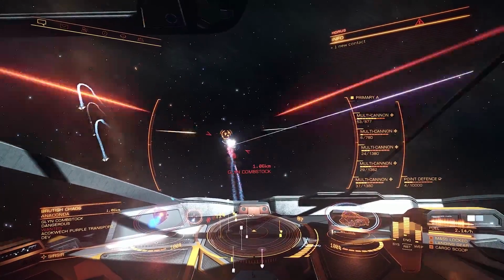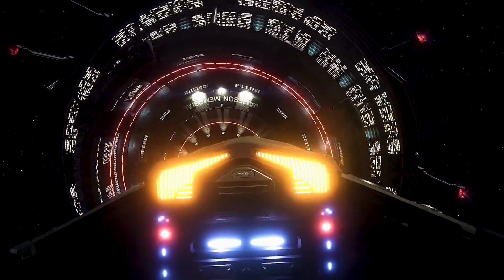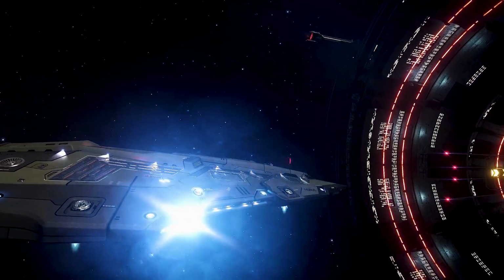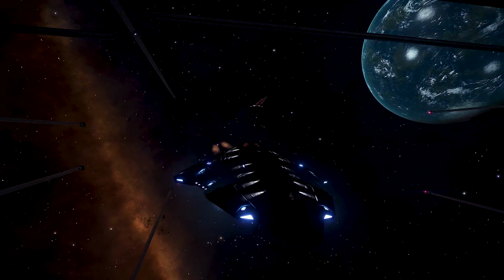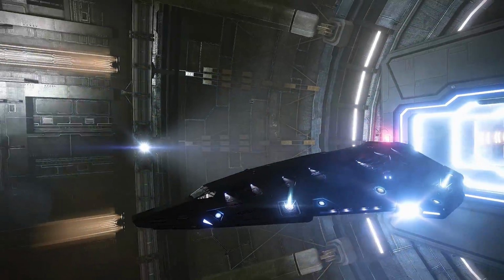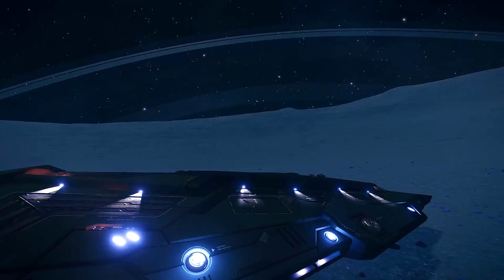Now, I want to preface this by saying I love the Anaconda. It is far and away my favorite ship. But the Python does make a compelling argument to fly it instead. It doesn't have a Class 4 hardpoint, but the hardpoints it does have are placed better. It's smaller, but that just means I don't have to worry about where to park it. It's also faster, more agile, and it's half the price of its bigger brother. So, pound for pound, this just might be the better value.